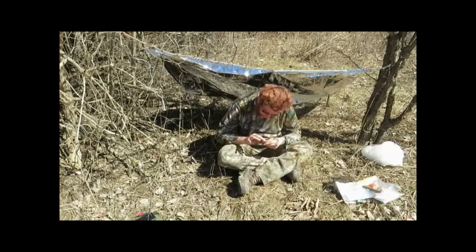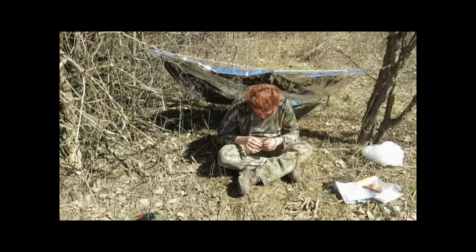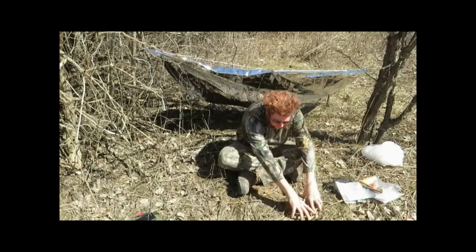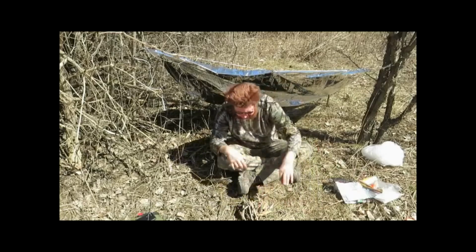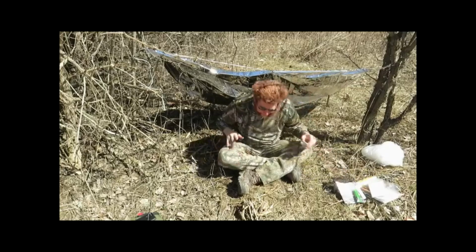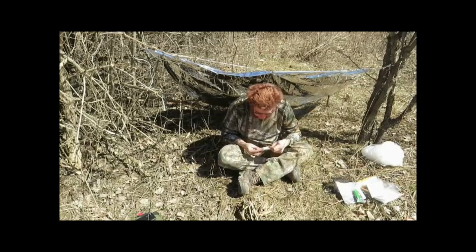Is that wax, or is that super soaked on that end? I'm gonna use the other end. Okay, now I am technically within the city limits of London, and this is super not allowed. I really shouldn't be lighting a fire here. And I know I shouldn't.